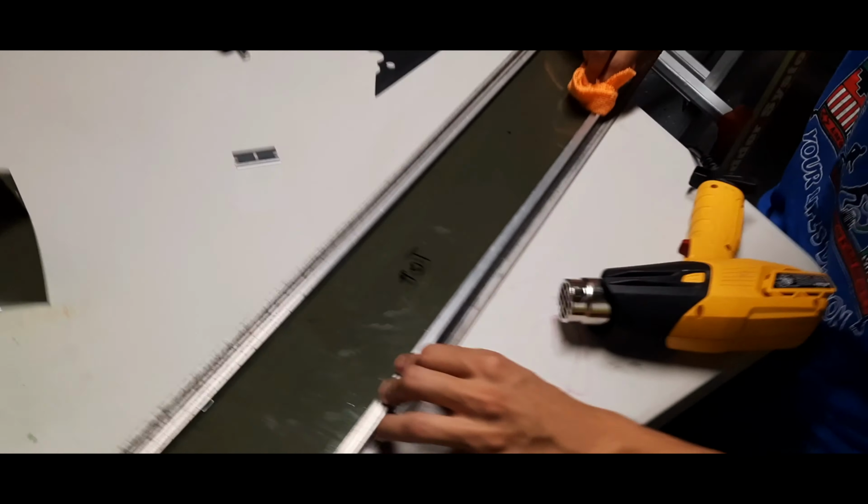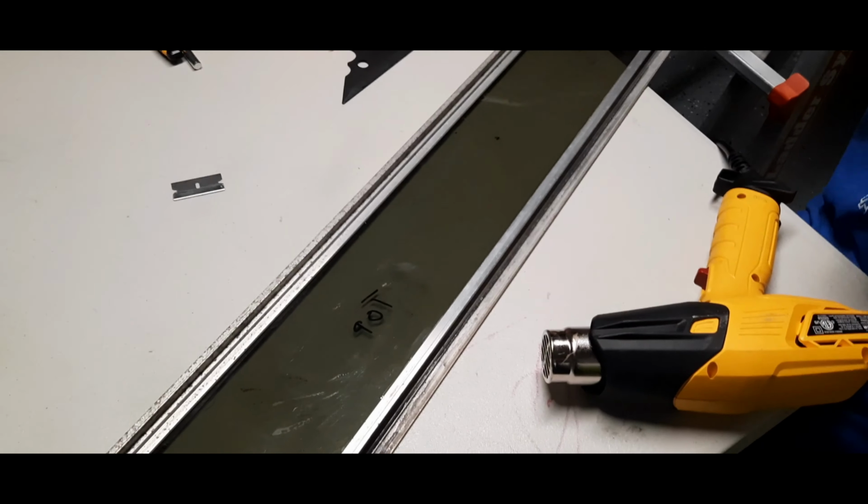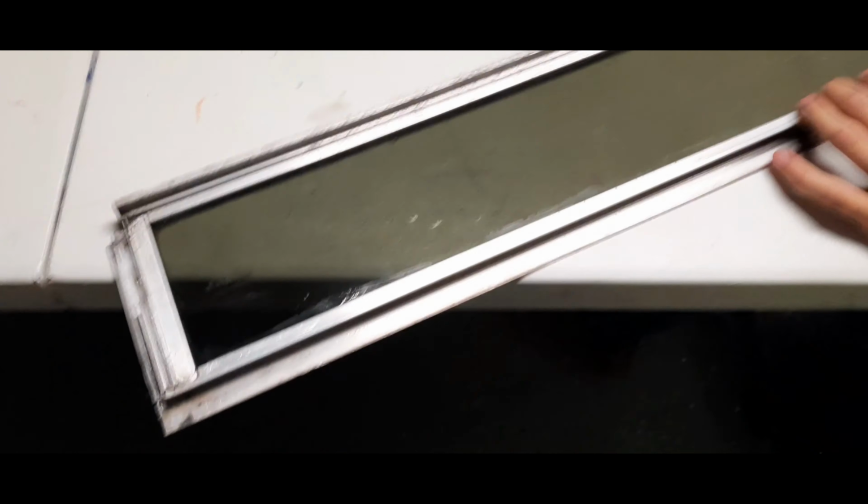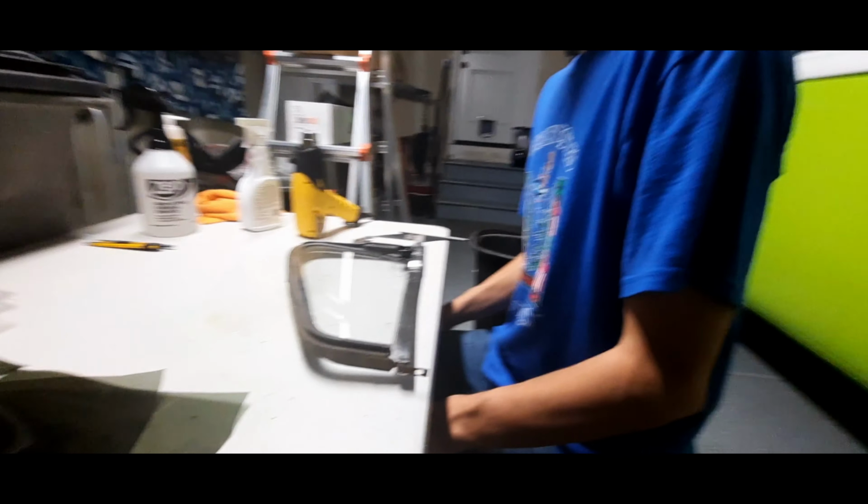Looks like this end of it's going pretty good. Well, far from good looking from afar, but afar from good looking. It'll take some time. But yeah, we'll check back in a few minutes. Alrighty. What's toast? Oh, the knob.